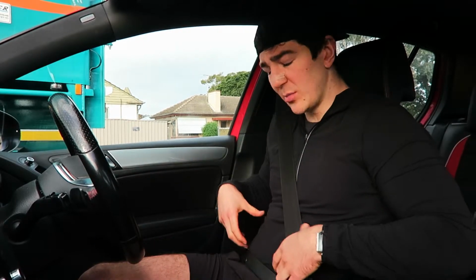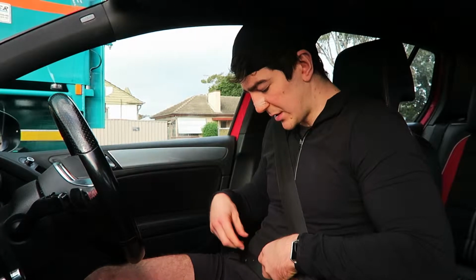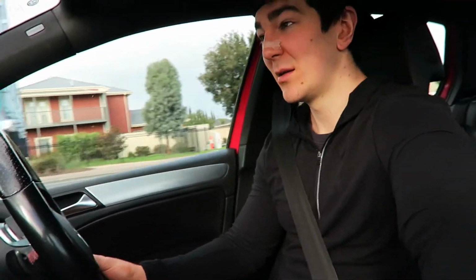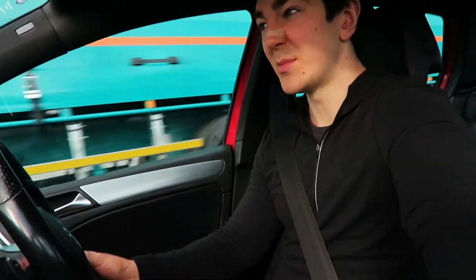Also, massive benefit, when you breathe in through your nose, it makes you breathe into your diaphragm and strengthens all the muscles in your core. So that's a huge one actually. That's probably one of the main reasons I wear it, is better contraction in your abdominals, tighter waist, stronger abs, yeah.